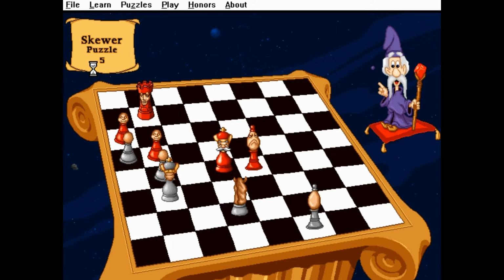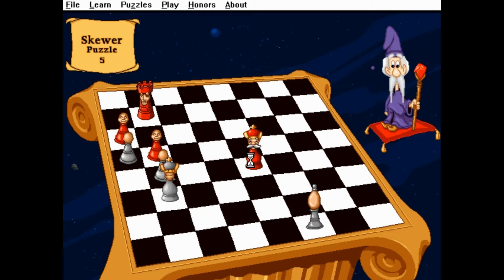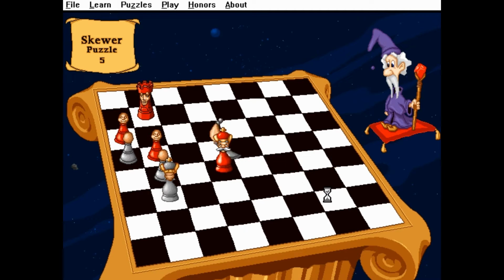Here's the puzzle. It's your move. Find the skewer in this position. Now this puzzle will take you two moves. Good. Now, find the skewer. Excellent! That is the correct move. You really know your tactics if you got that one correct. Making a capture can help you create a skewer.